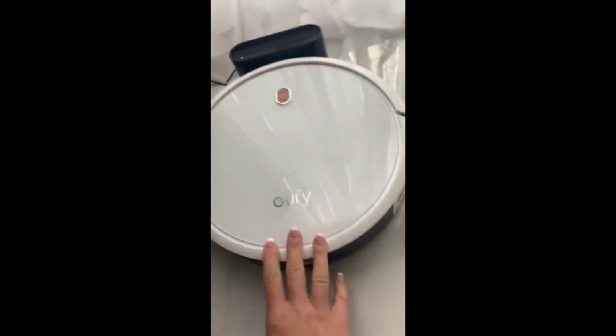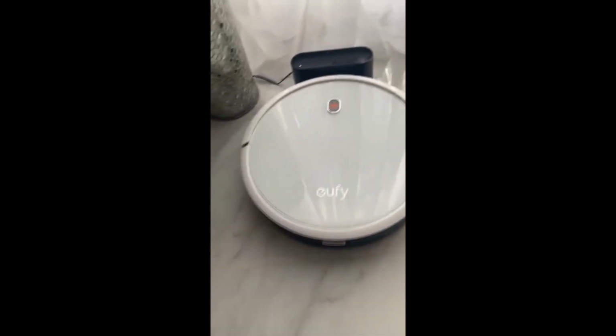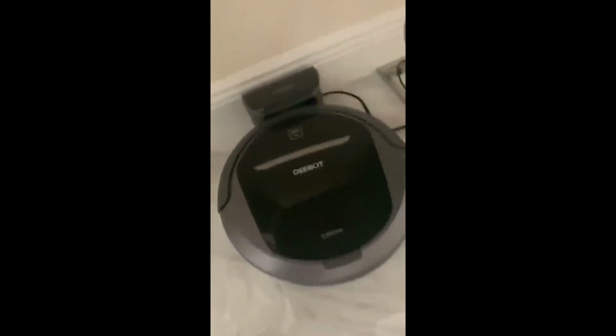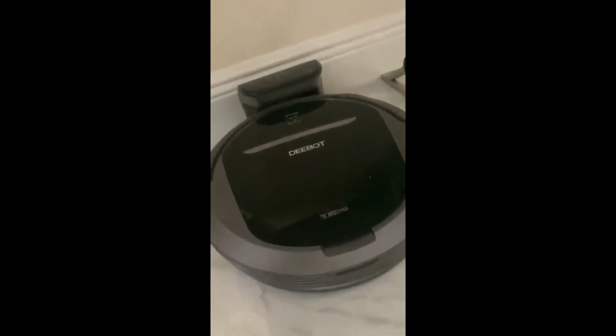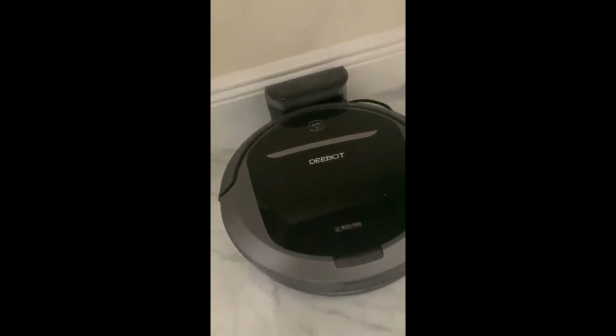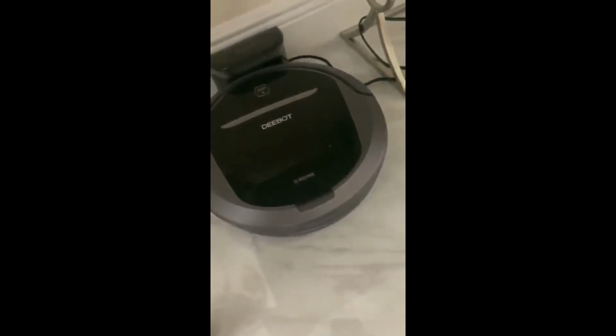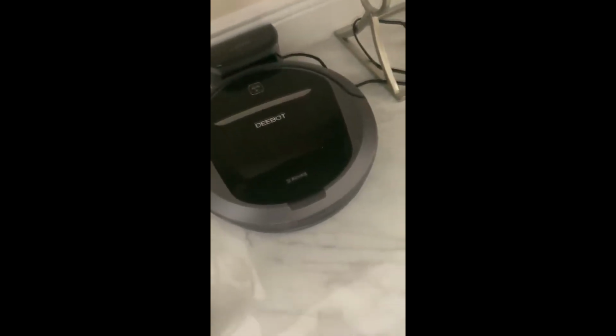This is my eufy. And I'm going to show you my other vacuum. That was my favorite. It's from Ecovacs. It's called the Deebot M83 Pro. But it's a little bigger, but it still gets under platform beds and all that, but it never finds its way home, ever. So I'm loving this eufy for only $149.